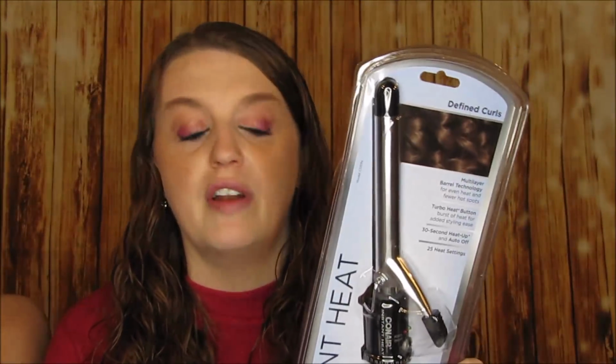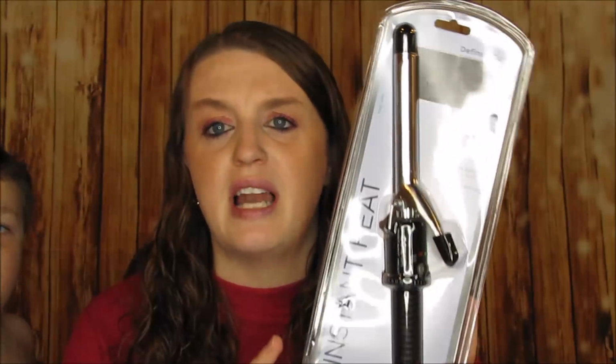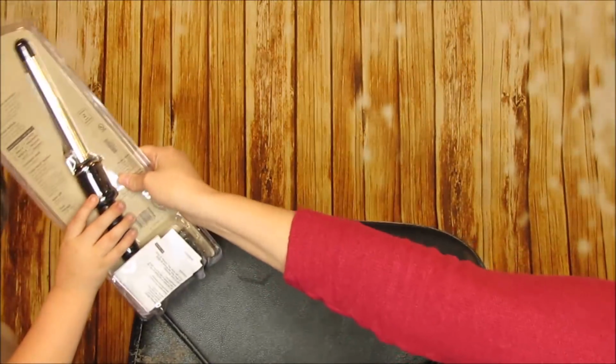Now I ended up getting this curling iron. They had it for a hair dryer, and they also had the curling iron. At my store, I could not find the hair dryer unless they just didn't have it marked. But I wanted the curling iron because I didn't need a new hair dryer. This was $9.99, but then you guys will get a $5 register reward, making this just $4.99.